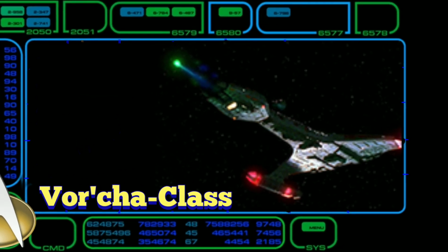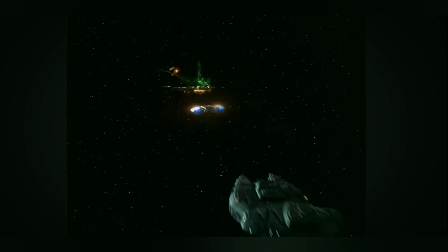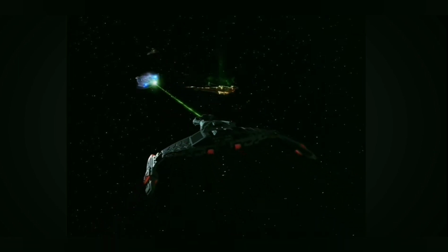So the Vor'cha class has a weapon up its sleeve. It has a heavy disruptor, one heavy disruptor located in the front of the ship, and it is extraordinarily powerful. All right, so it uses a heavy spiral wave disruptor, and this heavy spiral wave disruptor is one of the most powerful weapons during this time period.